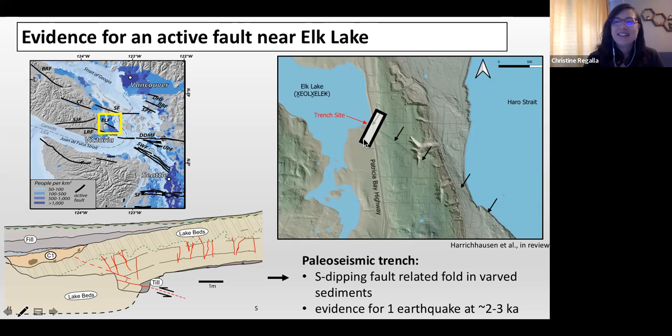But the trench itself here, I'm going to show you again one picture of one of the trench logs from one of the walls of this, shown here on the lower left. This is again showing south side up displacement of till, just ever slightly shown here, exposed in the trench log. Till is being thrust up over the till down here, along a moderate to steeply dipping thrust fault. And again, there's a series of faults here in the hanging wall that are subsidiary to that.